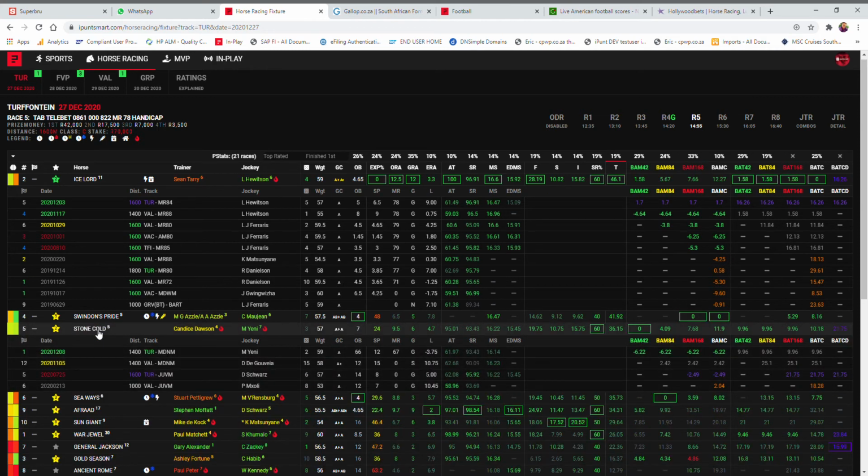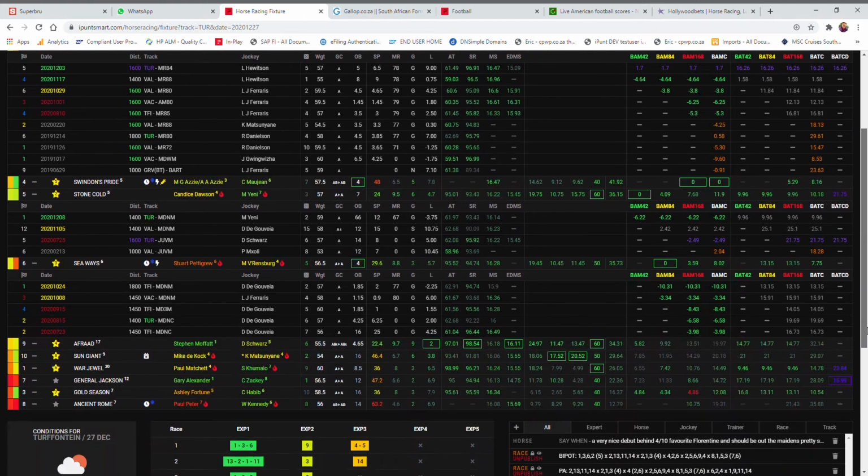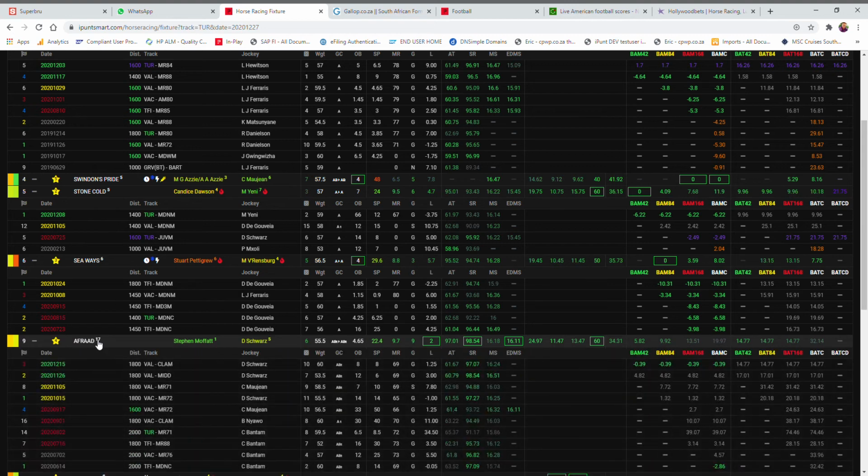Stone Cold, the second choice here. Another one that hasn't confirmed on the 1600, but has done the 1400. And then Seaways, the third choice here, also there and thereabouts in this case. And the 4th choice of Fraud, Moffat and Schwartz.